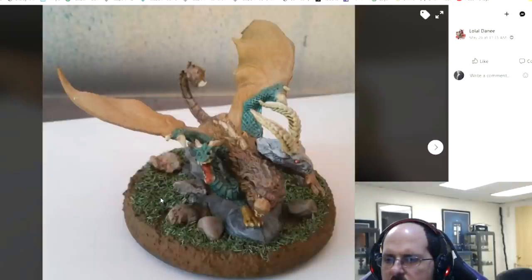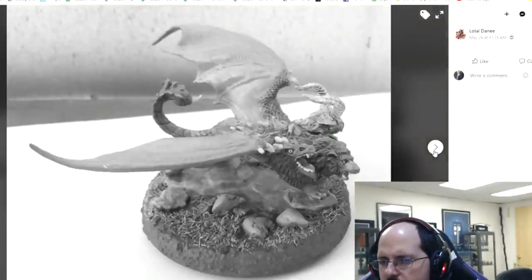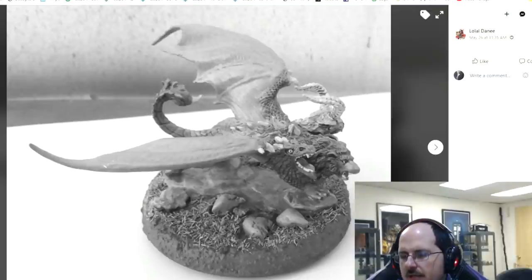All right. He mentions that it looks too desaturated. I don't know that it looks too desaturated. It just doesn't have any tonal variation. I mean, this picture is worth a thousand words right here. You used a lot of quite desaturated colors, and they're all not contrasted. Look at the wings. They're all one shade, right?